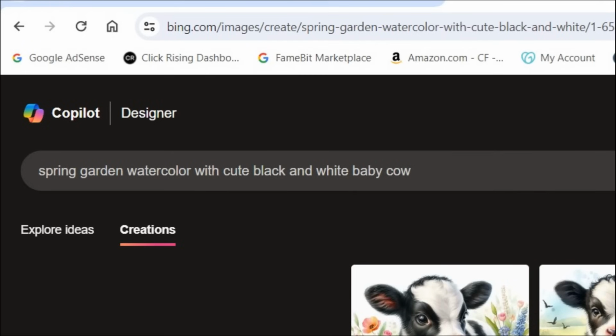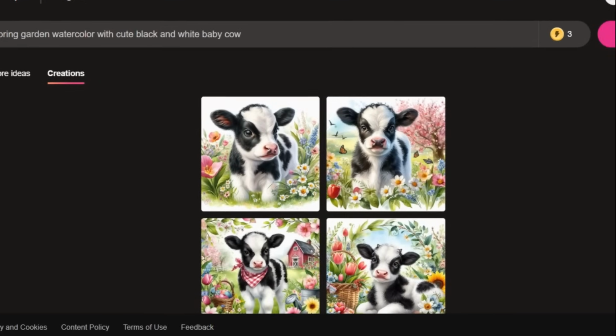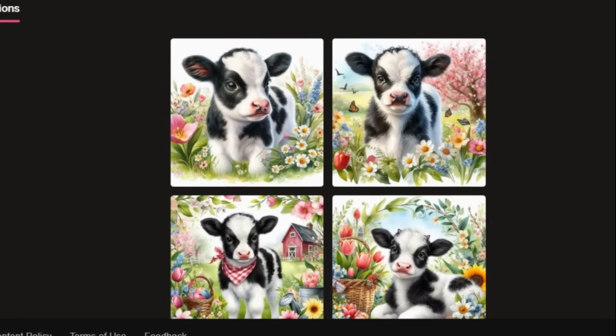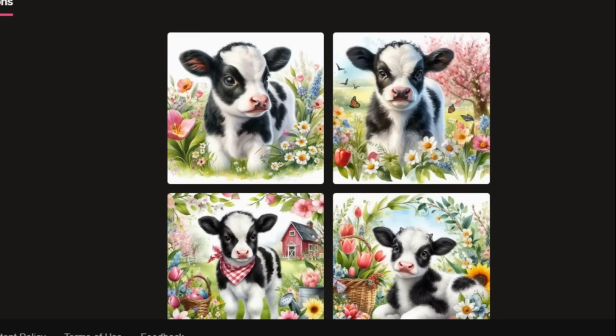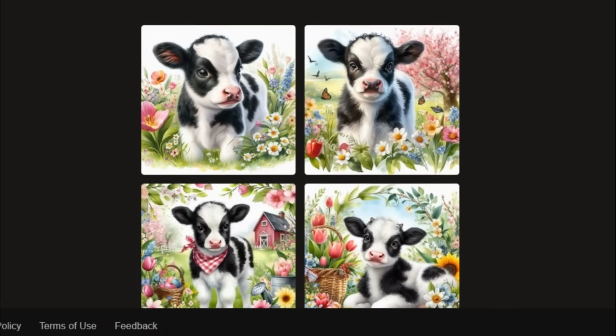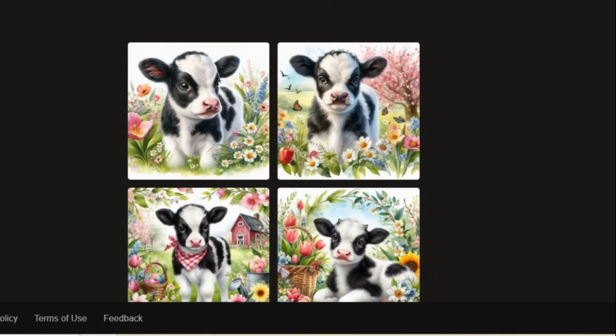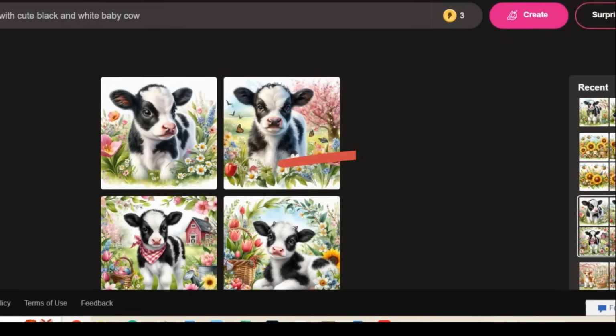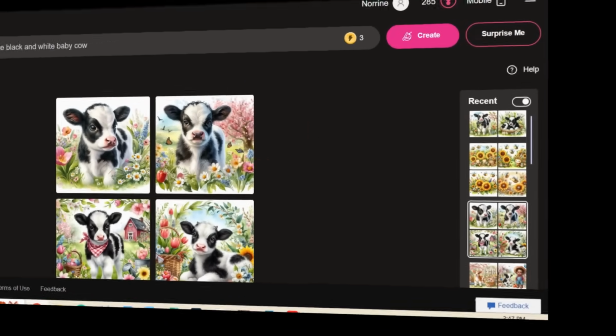Bing.com has Copilot, and when you put in this same description, I was getting consistent images that I really liked. These are definitely more cute, baby-style cows that are in a spring country setting. Now, even though I didn't have country in it, that was still the vibe I was kind of secretly thinking of, and had I put it in, I probably would have gotten better results.